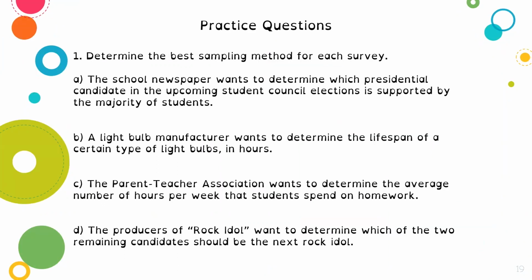All right, so let's do some practice questions. Determine the best sampling method for each survey. A, the school newspaper wants to determine which presidential candidate in the upcoming student council election is supported by the majority of students. As always with these things, there might be more than one answer that makes sense. Basically, you just need to justify, you need to explain why you believe that would work.